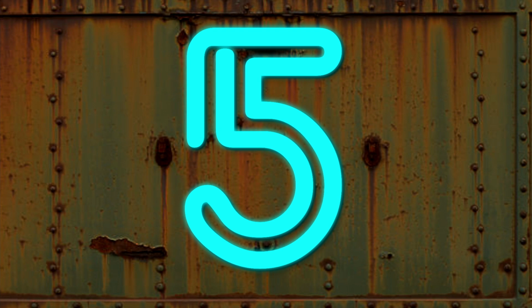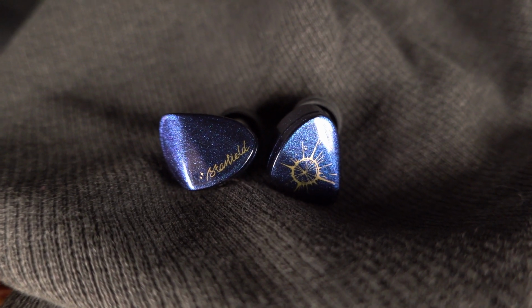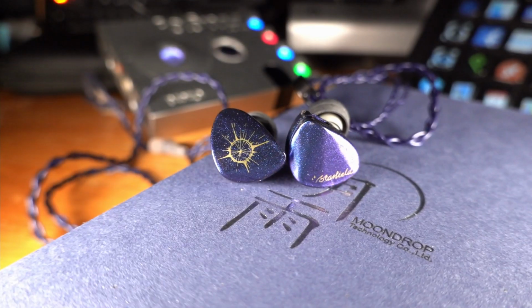Get out! Number 5, Moondrop. That's it. Actually, I'm going to cheat, and I'm going to put 3 IEMs from Moondrop at number 5. The first is the Moondrop Starfield. And if there's one takeaway from this video, it's buy the Starfield. Period. It has qualities missing from IEMs at the $1,000 level.